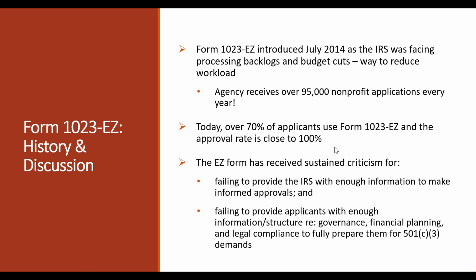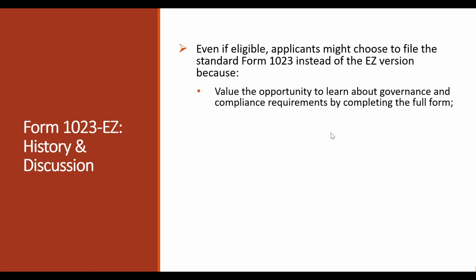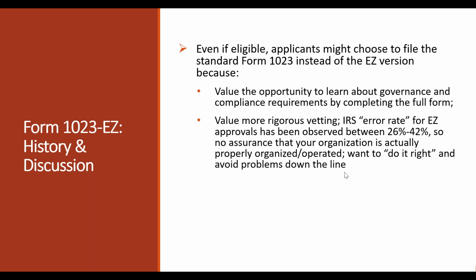And I agree with those criticisms. I think a lot of us who work in the nonprofit legal space agree with that criticism. So I don't want people to think that just because the EZ form is cheaper and easier, they have to go with that option if they qualify. Even if you qualify for the EZ, applicants might choose to still file the standard form because they want the opportunity to learn about governance and compliance requirements through that application process, because they value the more rigorous vetting.